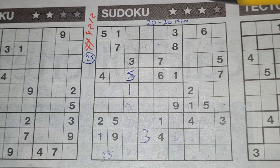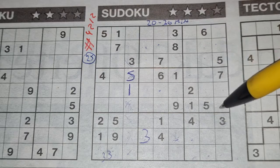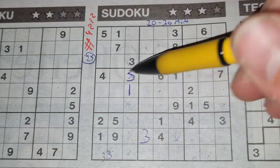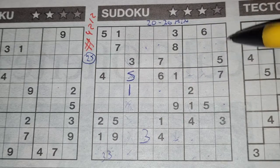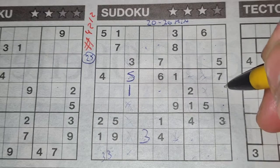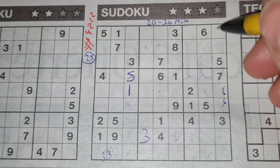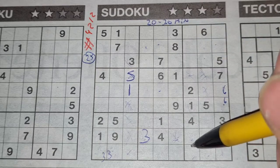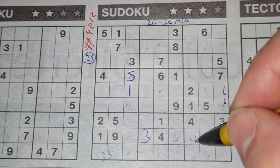Okay. 1, 2, 3, 4, 5 missing numbers in this big square. One of the missing numbers is 6. We see here 6 in this row. No 6 in these 2 boxes here. 6 in this column. No 6 in those 2 boxes. So the 6 could be here, could be there. 6 in one of those 2 boxes in the last column. 6 in the column next. So in that column, only 2 places left for the 6. Could be here, could be there.